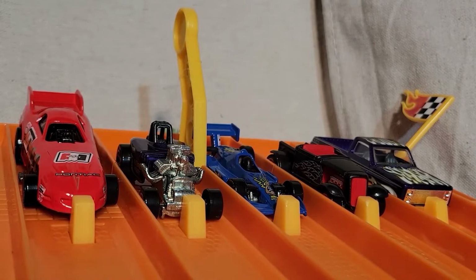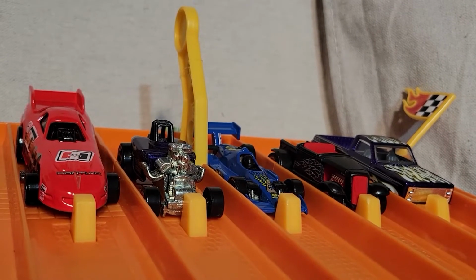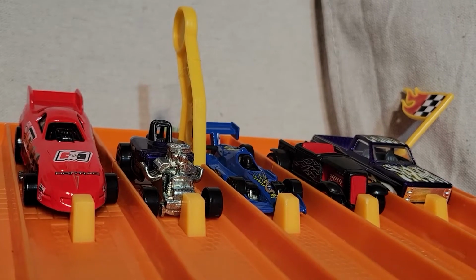We're lined up with crew number 4, ready to race, and the Firebird Funny Car over here on the left is the same casting as our current champ. Let's see if you can take this group out.